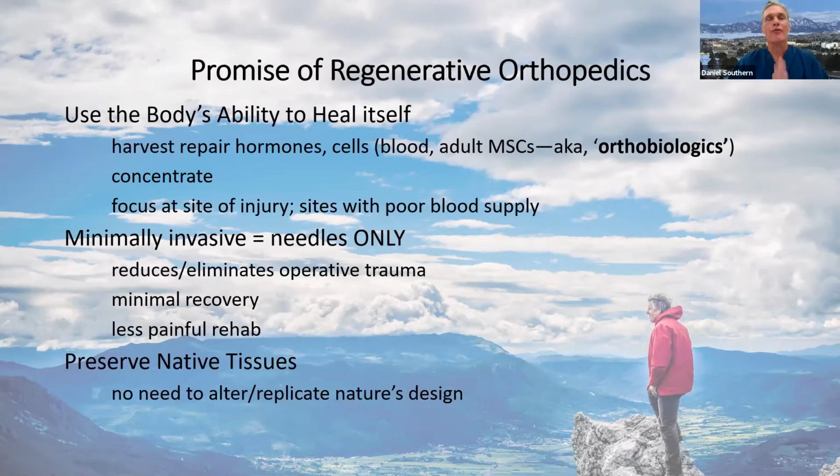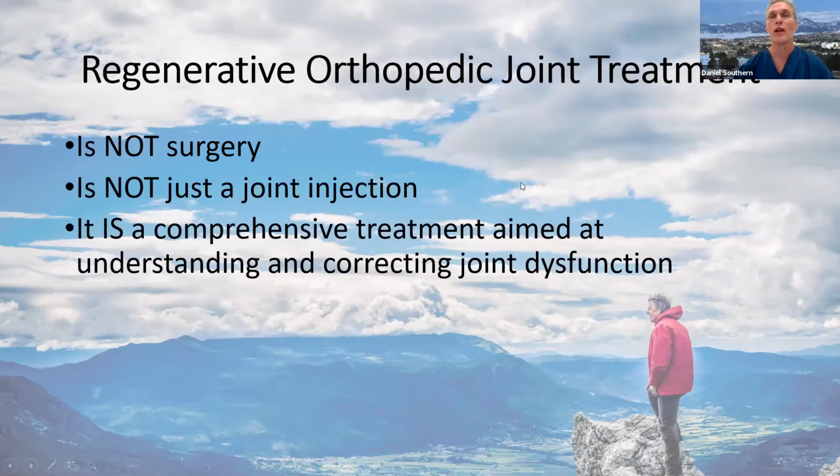The reason why we have to do this is because the sites of injury in orthopedics, cartilage, ligaments, tendons, and bone, all of these tissues have a very poor blood supply. So they do not have access, sometimes adequate access, to these repair cells and hormones. So what we're doing is we're bringing those repair cells and hormones to the joint that needs it.